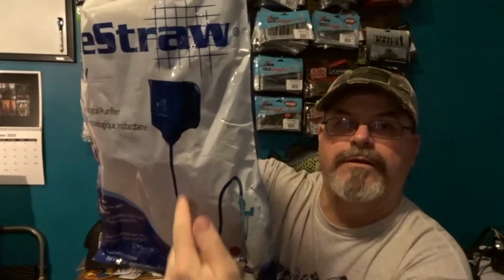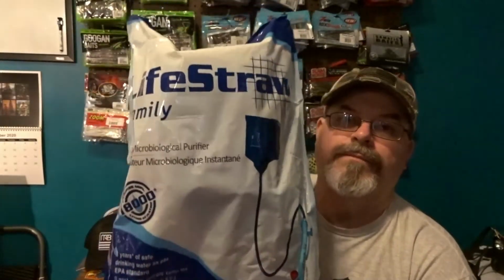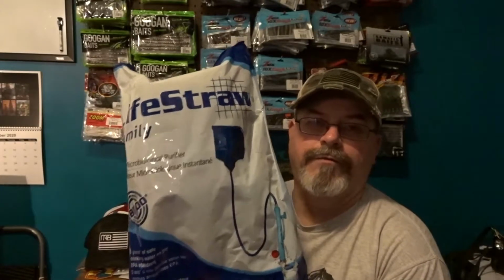They also make a bigger portable thing if you're doing a campsite, which is this right here. This is called the LifeStraw Family, and I'm not going to open this up, but you can see what it looks like right here. If you want to carry something a little bit bigger, I mean, this is a little big and bulky. It's not something I'm going to carry on my kayak. I could put it on a boat though. But this thing right here will filter enough water for a family of 5 for 3 years.